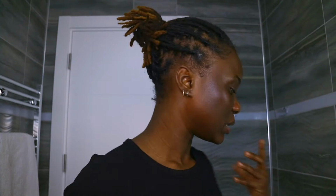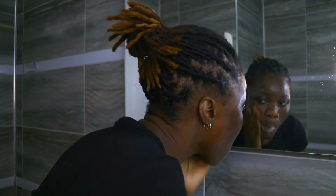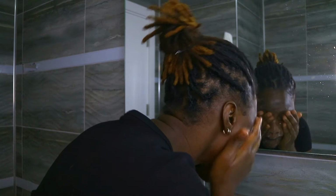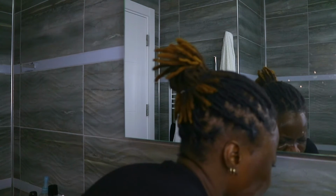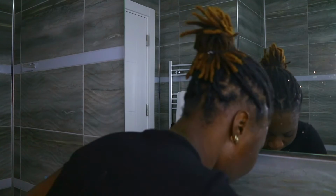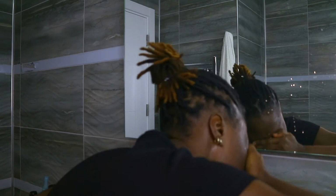Now that I'm done wiping my face with the makeup remover, I go in with my bathing soap first. After wetting it, just to make sure there's no products on my face. There's not any makeup product on my face. Wash it off with warm water. Now that I'm done with that, I pat my face with a dry towel.